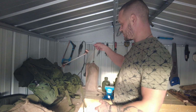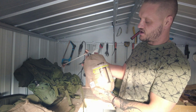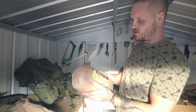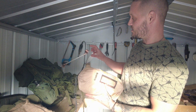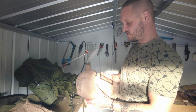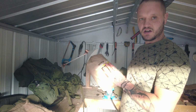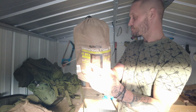Sleep wise, apart from what I'm actually sleeping in, I'm taking the Climate insulated Static V Luxe. I do have a lighter one of these. This has got a bit more loft. This is 8.9 centimeters thick. Obviously, that's pretty thick. It's darn comfortable, if I'm honest, for what it is. But I've got a thinner, more lightweight one, exactly the same, the Static V Recon, it's called.